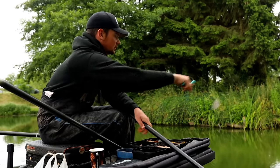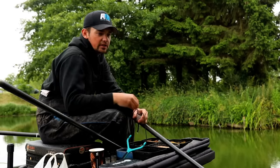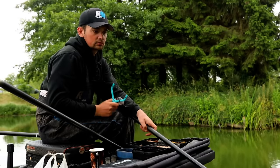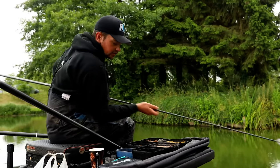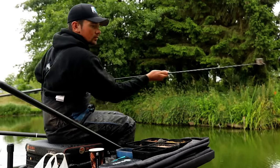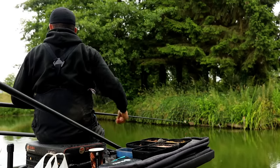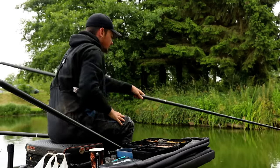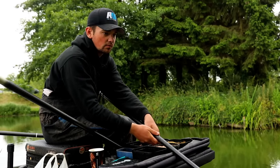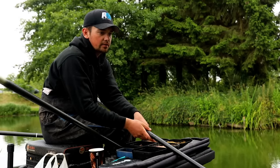Just gonna keep not loose feeding loads and loads of casters, just sort of 20 casters, nice and steady. Just gonna come back because I had an indication pretty quick. Going to come back and refeed. Again, don't forget about your other line, so just before I ship in, 15 or 20 casters twice down that edge. Just closed them micros in a little bit too hard that time.